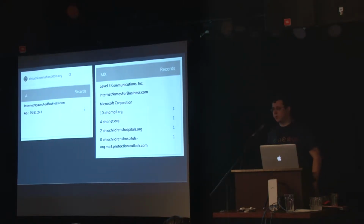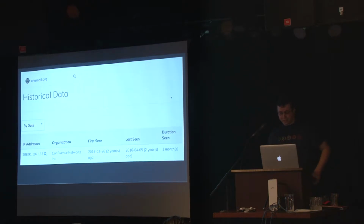Let's see what some interesting things I can pull up are. When going through this information at one point, I stumbled across these records for Ohio Children's Hospital. I was looking at whether or not organizations had their MX records set up correctly. From here, I found out that this organization has a number of MX records set up. It looks like they've migrated through several different email providers over the course of the years, with the latest one here being Outlook. So it looks like they're on Outlook right now, but they have all these older ones here. And then going through, looking at historical data for that first one, ohiomail.org, which is presumably them self-hosting their own email at one point.